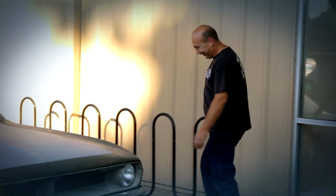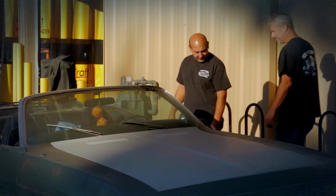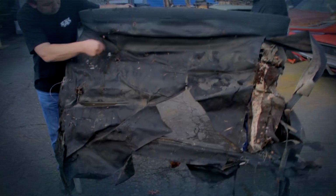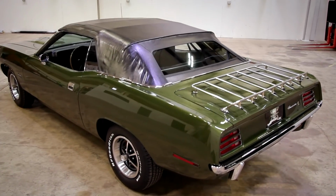Last time we saw the car, the paint on it was rusted and faded, and the hood was white from where it had been primered. The top on it was shredded, basically. Yeah. So now it's a completely redone car. It looks brand new. Reminded me of when I was a kid.